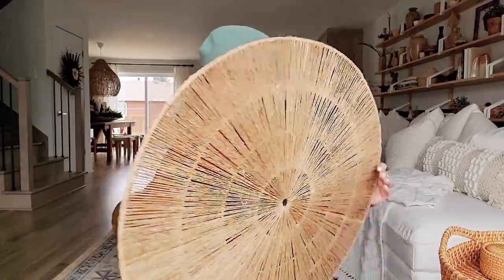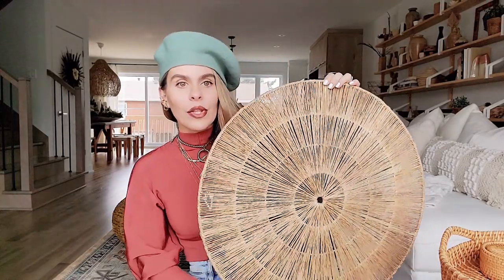I mean, the quality, it is all metal rods in the back here, so it's sturdy. It doesn't feel cheap, which is so good. When you order online, you never know how it's gonna look in person. Sometimes it's a hit or miss when it comes to wicker or rattan. It can either be too yellow or too orangey, but I just think that this was the perfect color that went beautifully inside my home.